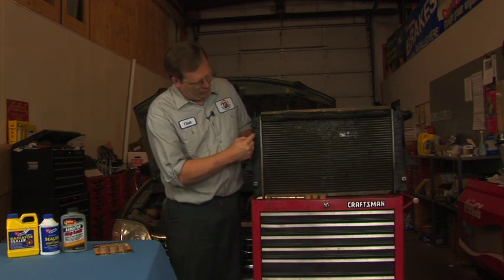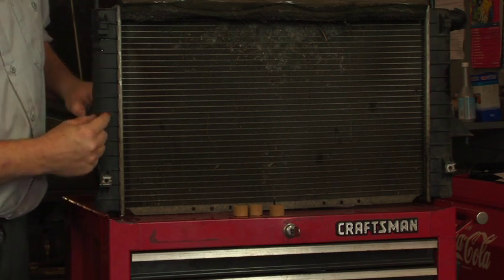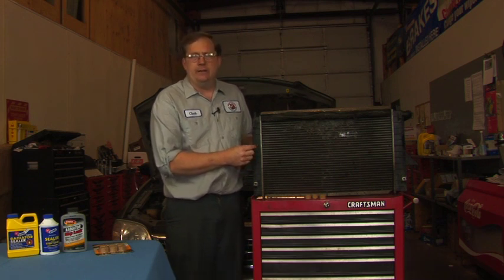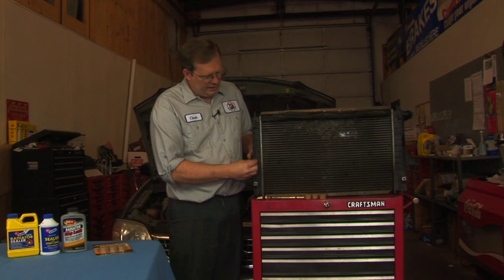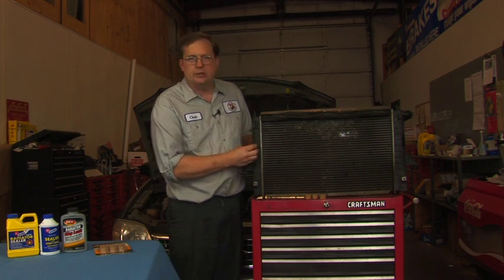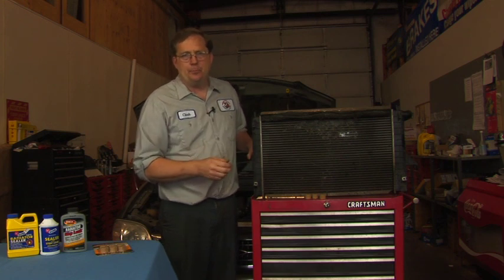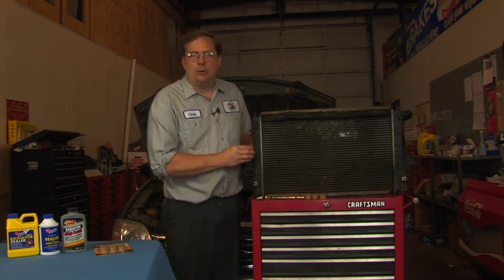If you develop a crack in the plastic area, that's typically not too well repairable either. They do sell some products on the market that are epoxy based, and those can help to seal up the holes, but as a professional I'll tell you that the likelihood of this being a permanent repair is pretty unlikely, and so if we find a crack, we generally recommend a radiator replacement.